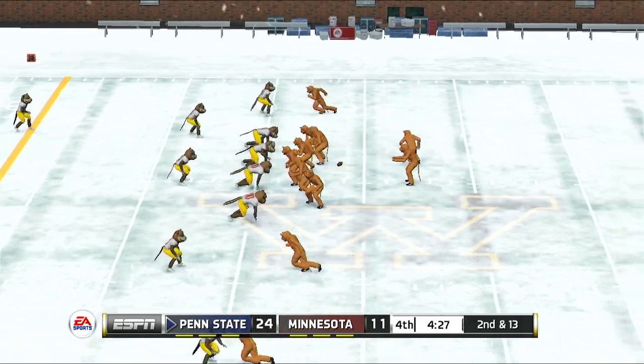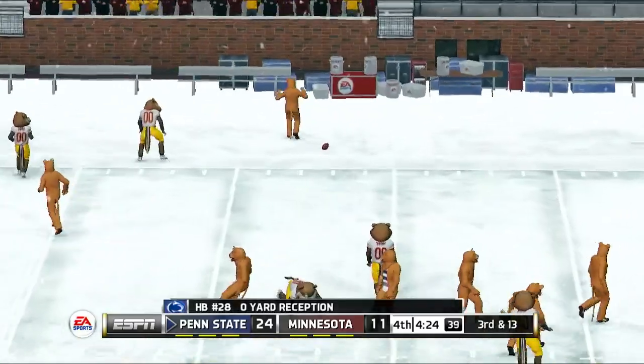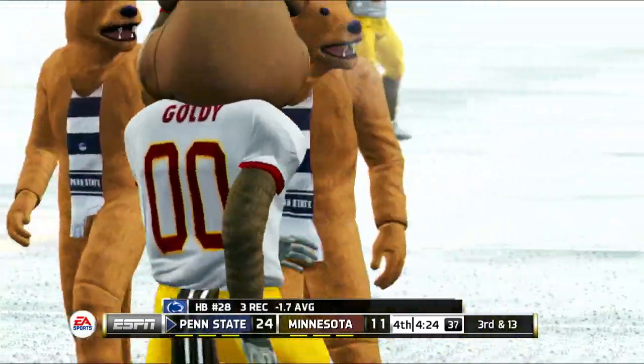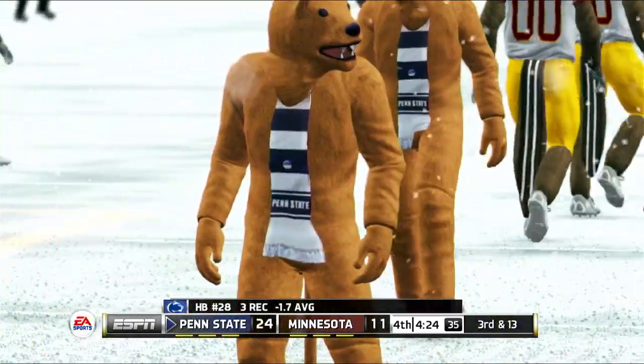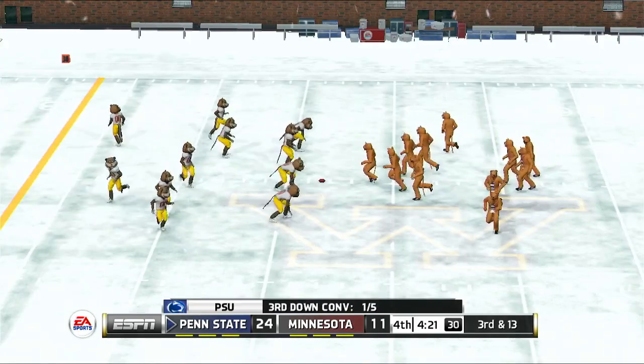Catches it, but he steps out. He would have been better off letting that one go. Third down now, and they need to get it down to the 33.